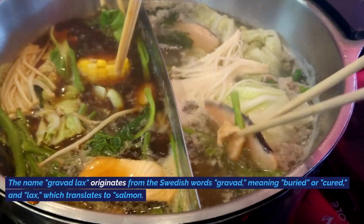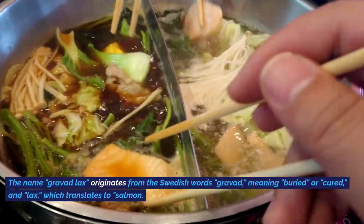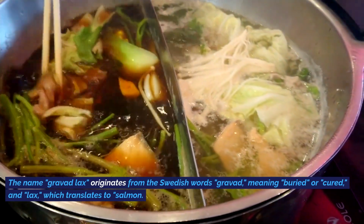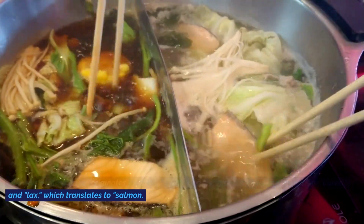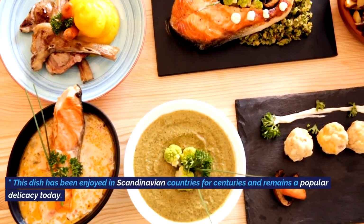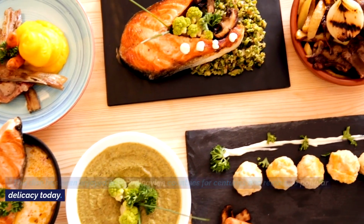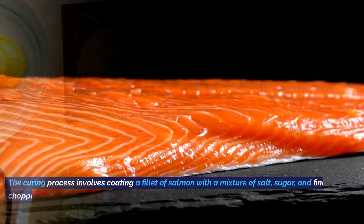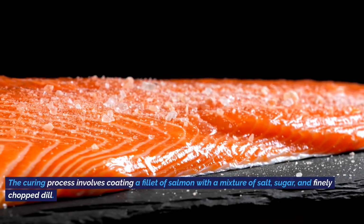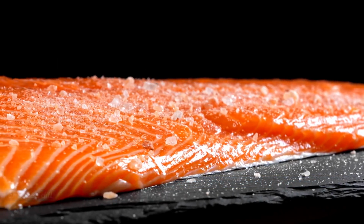The name, Gravadlax, originates from the Swedish words gravad, meaning buried or cured, and lax, which translates to salmon. This dish has been enjoyed in Scandinavian countries for centuries and remains a popular delicacy today. The curing process involves coating a fillet of salmon with a mixture of salt, sugar, and finely chopped dill.